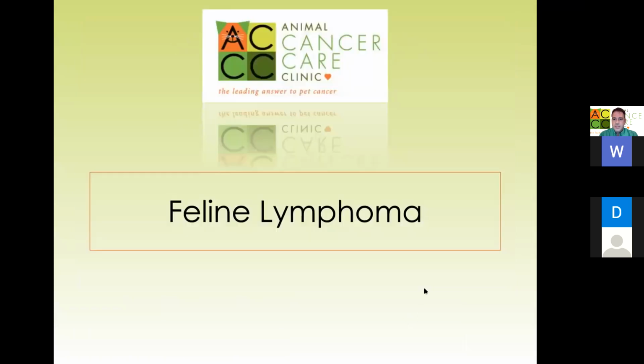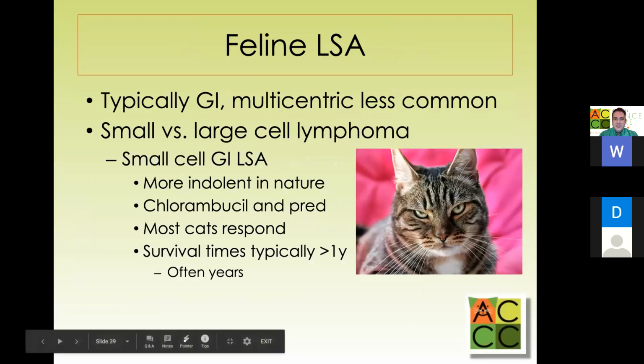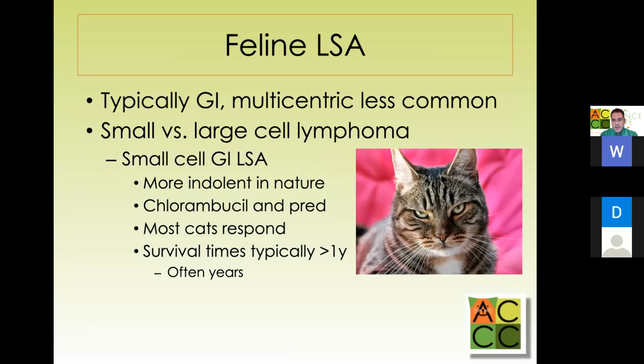All right, so feline lymphoma. Of course, I don't have quite as much about cats as dogs, which is very typical, and I apologize to the cats for that. But feline lymphoma is typically almost always GI. They can get multicentric and the other forms like cutaneous that dogs get, but they're just far less common. The biggest distinction for cats is whether the lymphoma is small cell versus large cell.